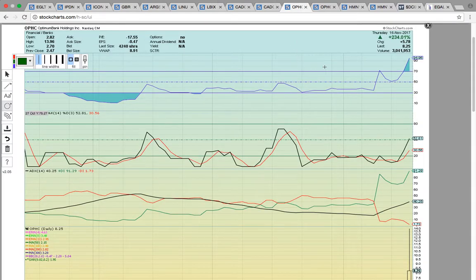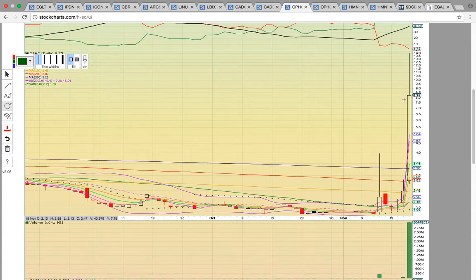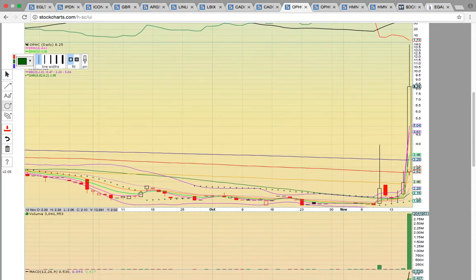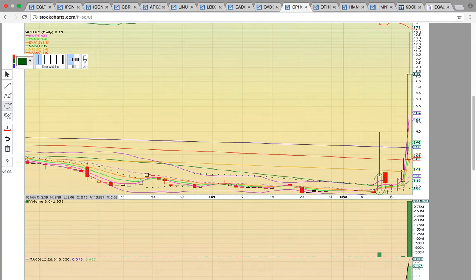Okay, let's look at OPHC. This was another big winner. Closed up 230%. It had the big break above the moving averages today as well. It heated up yesterday. It's been heating up the last couple days. You notice that there was the volume spike here. This is what we call the front load. Traders loaded before the big run down here. It was a small volume spike, but these guys got all set up for it.